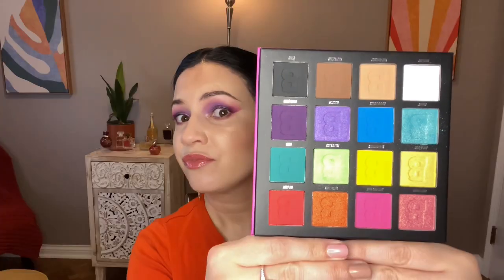But the formula's great. The formula's great, but it's just probably one of the least creative things I've seen in a while. Great formula though, but I just don't think I would need it. Sad to say, I really like this palette. I do. That's a theme here. I'm gonna keep saying that. I guess I just don't think I would keep this if I really had to declutter some stuff.